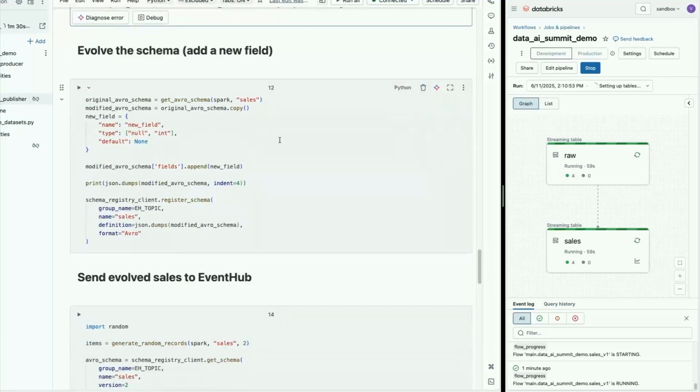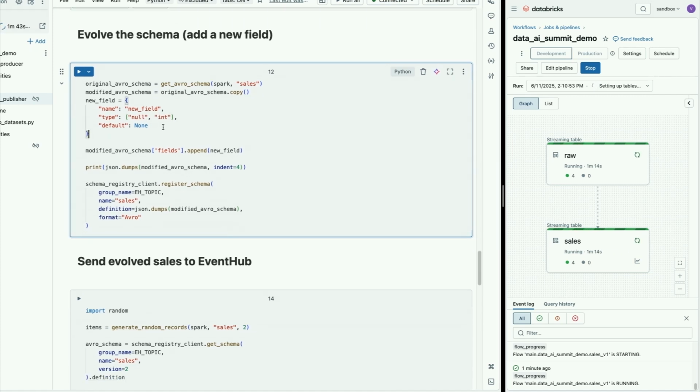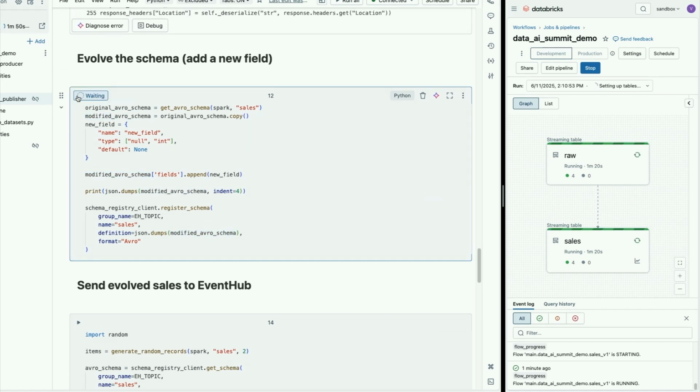All right, now we want to evolve the schema in a compatible way, which is just adding a new field. So if we create a field called new field, it can be null. Its default value is null. And then we add it in. There we go. We can add that new schema to the registry now.